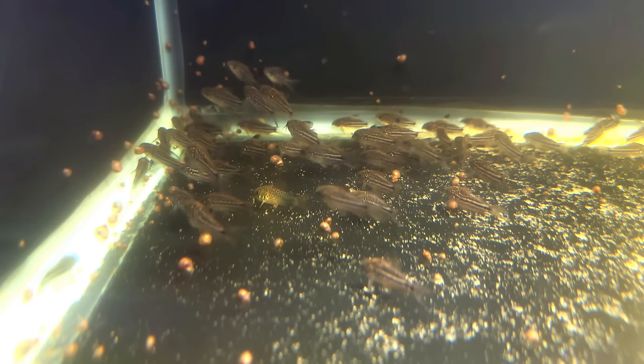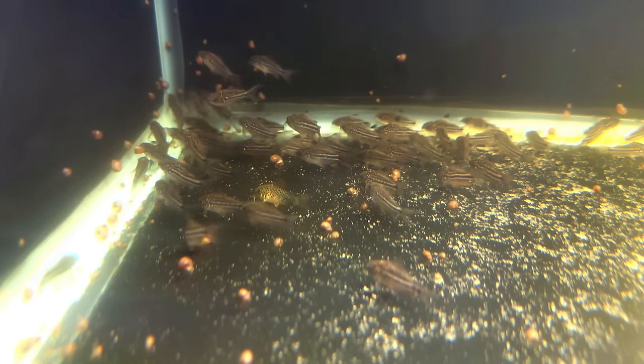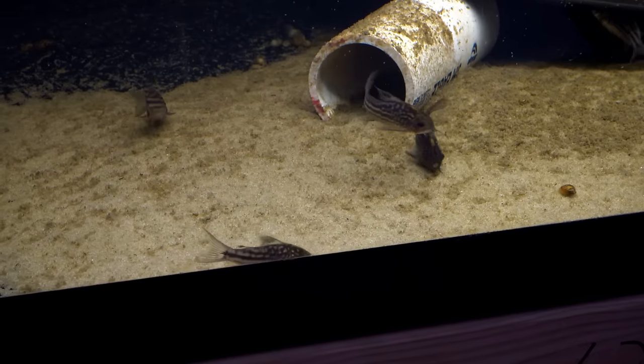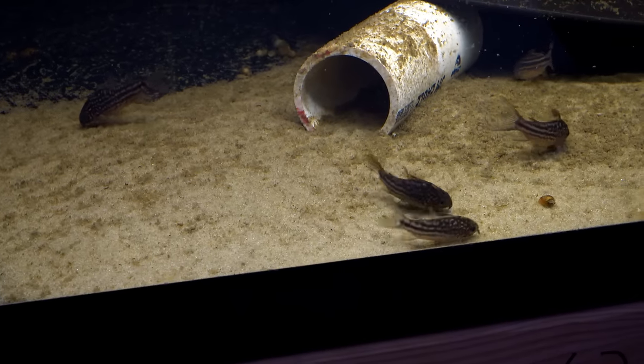I think they're almost as pretty as pontinalensis. They just don't get as big. Pontinalensis gets like 4 inches. It's a monster. But yeah, napoensis.